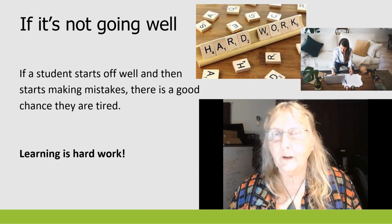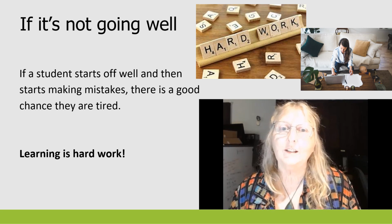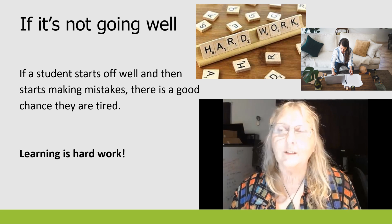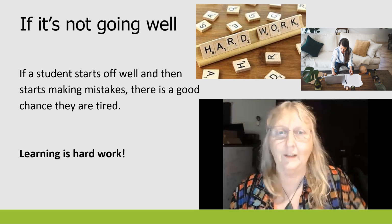Anytime someone starts off well and starts making mistakes, there's a good chance they're getting tired. Remind them that that's probably what's happening, so they don't start that "I'm dumb, I can't do this, I never can do this stuff" in their head.